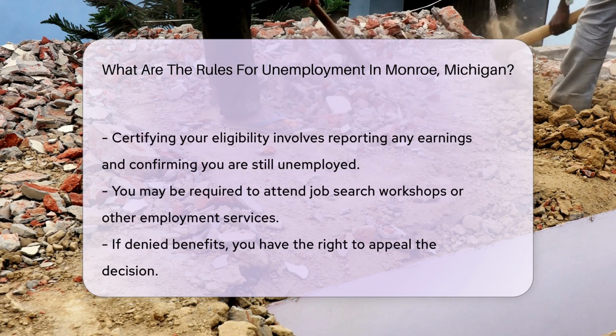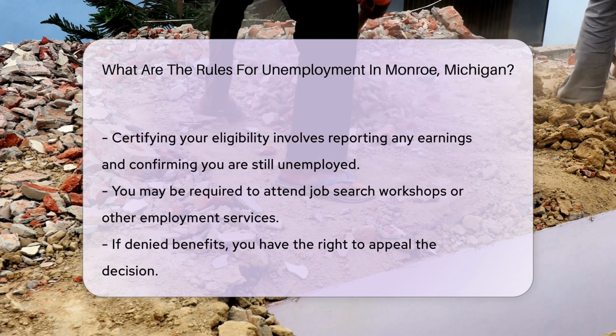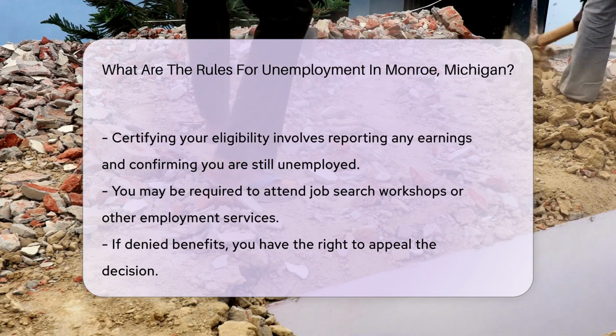And if you are denied benefits, you have the right to appeal the decision. The appeal must be filed within a specific time frame, typically within 30 days of the determination.